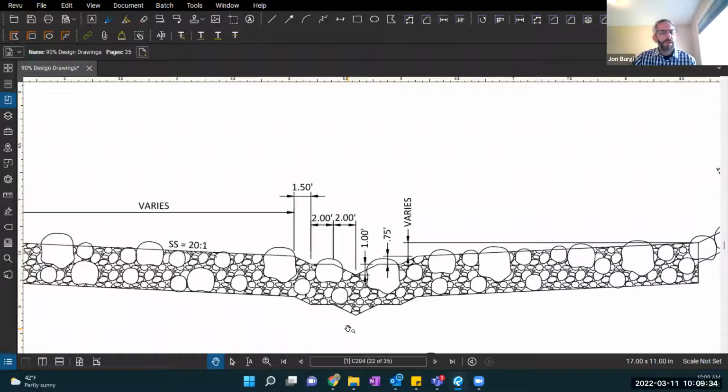Yeah, I mean, we could. There's a lot of ways to skin a cat, right? So there's a number of ways that this could have been built. This could have been built with the concrete weirs that Ron mentioned. It could have been built with boulder weirs and pools. It could have been built with a vertical fish ladder. There's a lot of different ways it could have been done. But this is the way that we chose to do it.